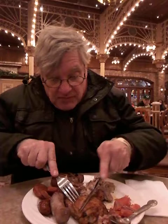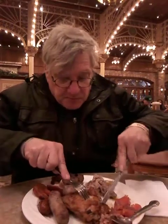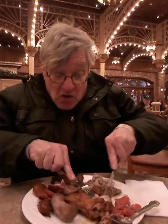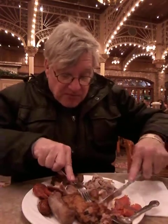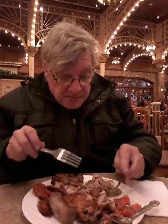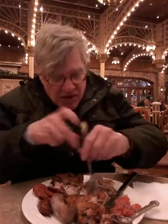This here, over here, is regular roast chicken. Tell you, I'm going back for another piece of that shoyu chicken, though. It's good. Let's try the regular chicken. This is an inexpensive buffet, but when it comes to something like roast chicken, there's no excuse. It should be good. A little on the sweet side, but very tasty and very well cooked.